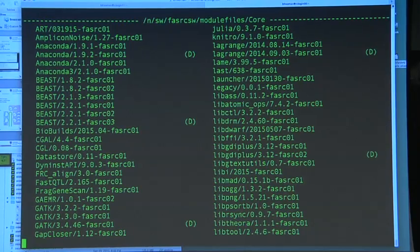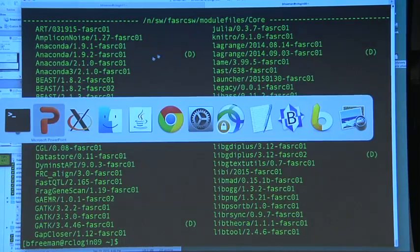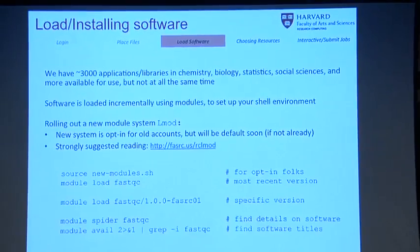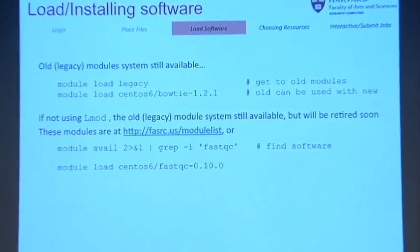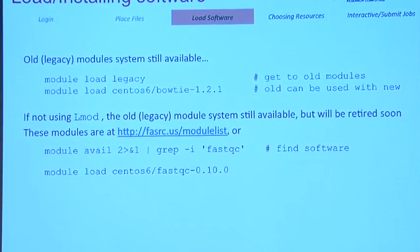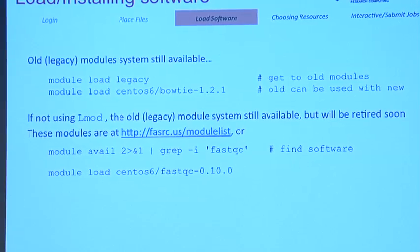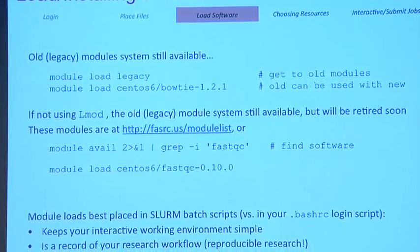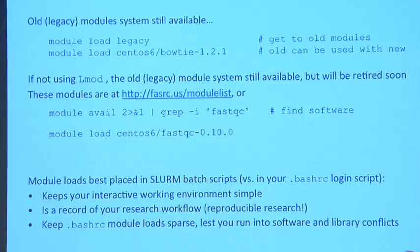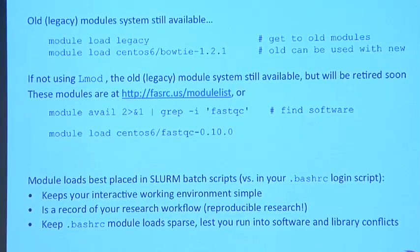All right, so let's go back here. All right, again, I mentioned module load legacy. If you're not using LMOD, you can still get stuff by saying module load the old version. Just make sure you use the new modules. And again, also, you can put source new modules in your bashrc, but pretty much you should put everything in your login script, in your Slurm script.